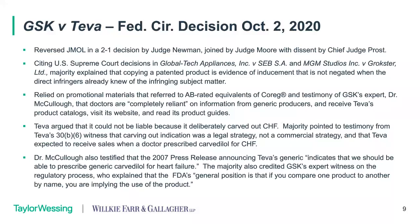Teva again argued that it couldn't be liable because it had deliberately carved out the CHF indication from its skinny label. The Federal Circuit didn't really give this much weight, though, because the majority pointed out that Teva's 30(b)(6) witness had explained that carving out an indication was a legal strategy, not a commercial one, and that Teva was expected to receive sales from the carved out indication.